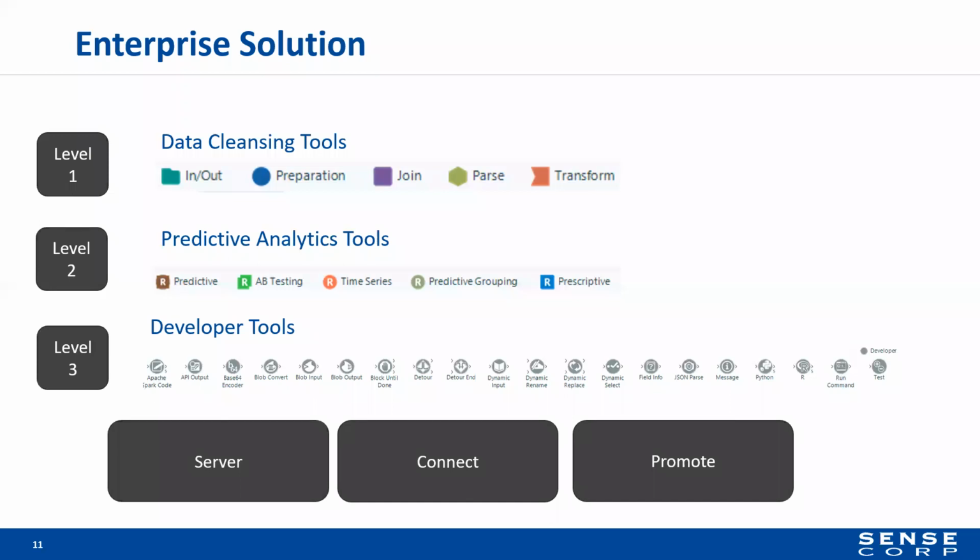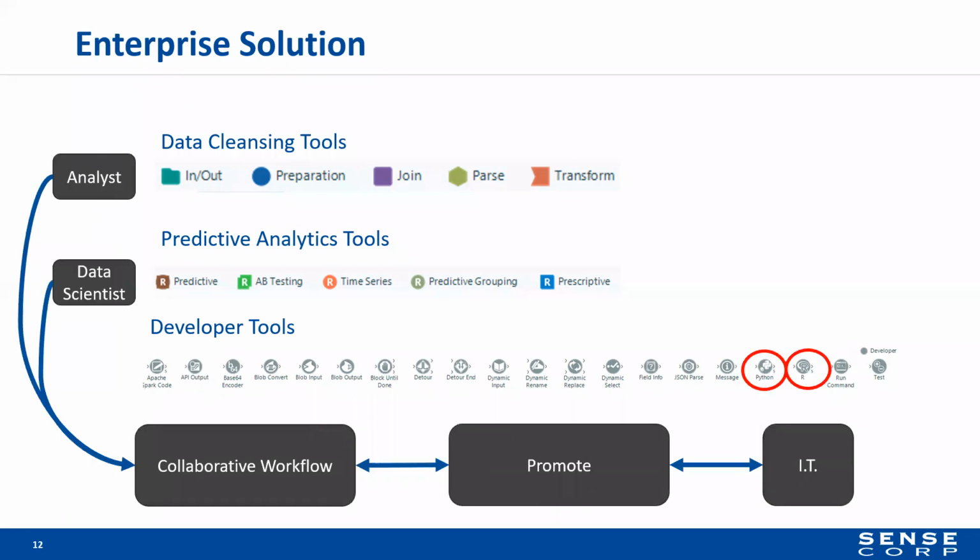So then I combined these tools with all the products offered by Alteryx: Alteryx Server with Gallery and Scheduler, Connect, and Promote. And I realized that as an enterprise solution, it needs to look a little bit different than just an analyst using the level 1 tools in Designer. So in today's demo, we're going to show how an analyst and data scientist can work together in a collaborative way with Alteryx. And we will then show Promote, what it is, how it is used, and how your IT department will use it to develop apps.